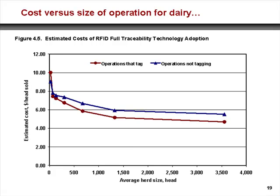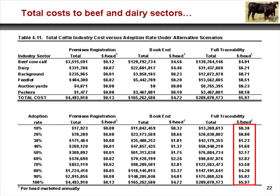Smaller operations have a fixed cost, essentially, and if they don't spread that cost across more head, their cost per head will be higher. A lot of numbers on here, and like I said, the only point of this is we do know, and at the very bottom, you probably can't see it, the bottom number is $5.97. So that's the same number I showed earlier, $6 per head roughly if we had the entire industry, full traceability, 100% adoption. You can see that if we only had 50% adoption, the cost is not just half of that.